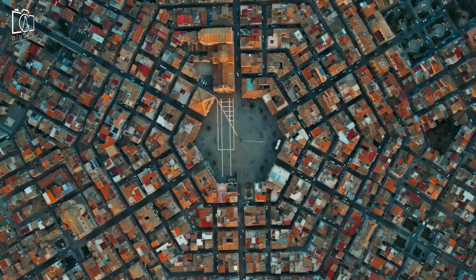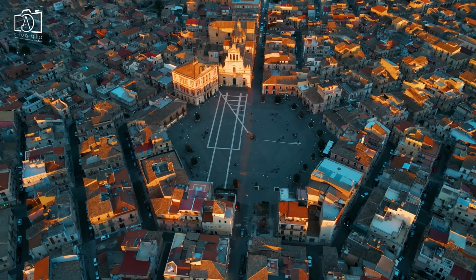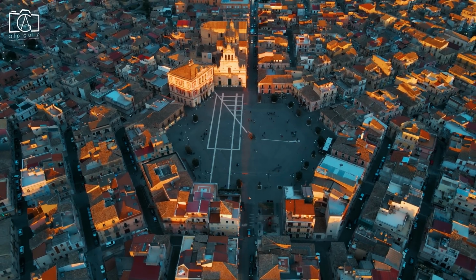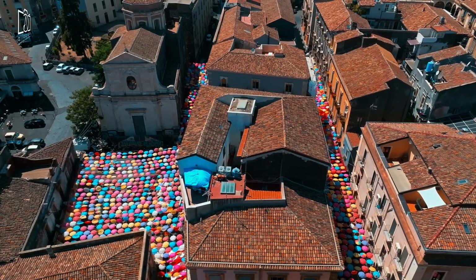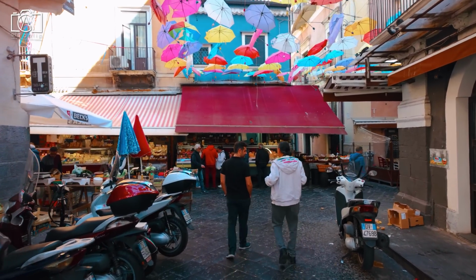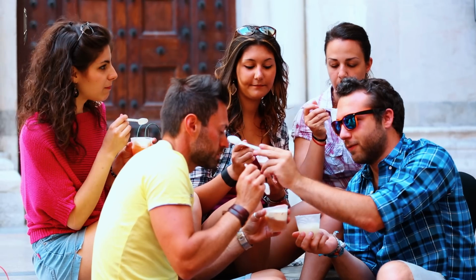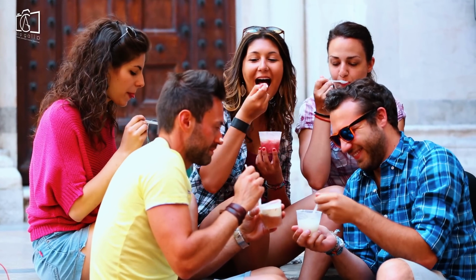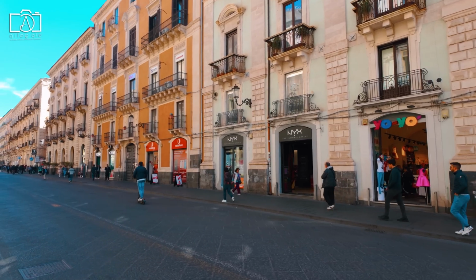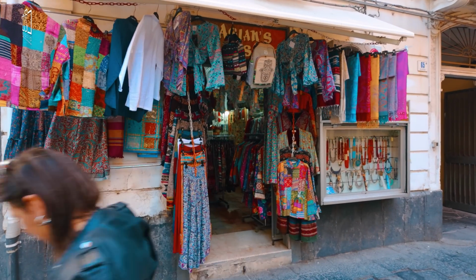Another day led me to Granmichele, a small geometric town with perfect symmetry and quiet streets. I walked beneath a row of colorful umbrellas strung high above a charming alley. It felt like stepping into a dream. One of the best breakfasts I had was granita served with a warm brioche, sweet and refreshing in the morning sun. I wandered down a bustling street full of boutique shops, where locals rushed by carrying bags of fresh goods.